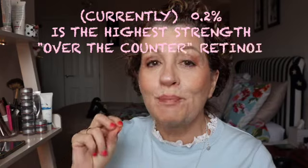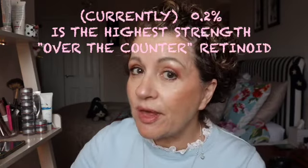But the strongest retinol that is out there that you don't need a prescription for is 0.2%. And that, you may think, sounds minuscule, but in terms of product, in terms of live ingredient, it is huge. And that is what this has.